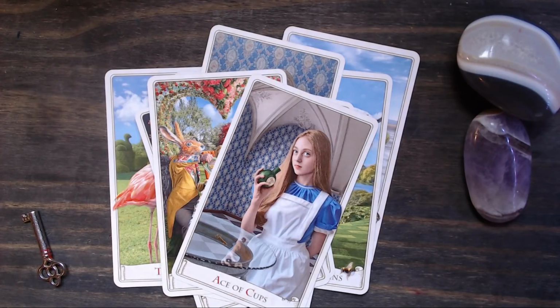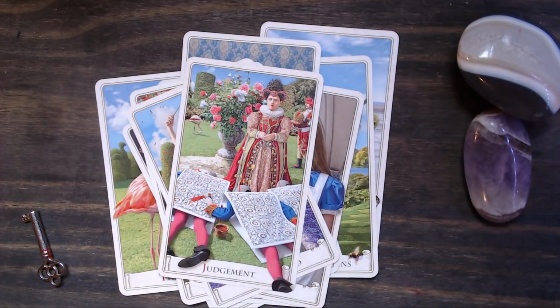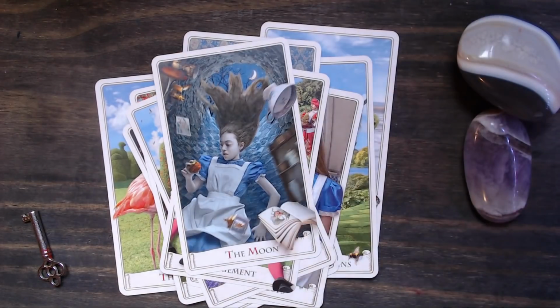The major arcana cards I simply adore. The World is just wonderful. Of course, the Queen being Judgment, I thought was very, very fitting. I love that we have Alice sort of falling into Wonderland for the Moon. I thought that was very fitting.